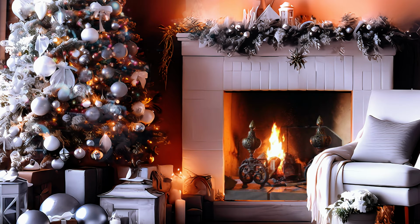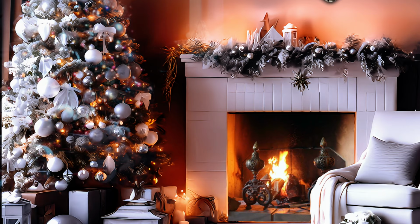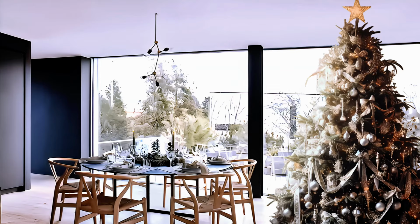Christmas is a wonderful time to decorate your home with festive colors, cozy textures, and sparkling accents. We can see online hundreds of beautiful homes decorated in myriads of colors. But what about a silver Christmas decor?